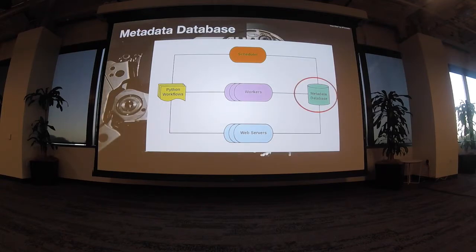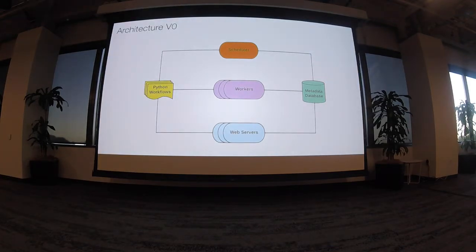And finally, the metadata database. This is the database that has the source of truth for the workflows, tasks, and their states. So you can see with this architecture, we have the scheduler, workers, and web servers all connected to the Python workflows and the database.